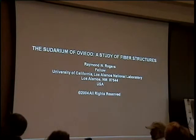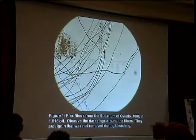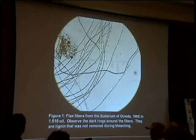Fibers from the Sudarium show many defects caused by different kinds of radiation. The evidence indicates significant age for the material. It seems to have similar defect types and populations as the Shroud of Turin. The two cloths must be roughly the same age. Observations.